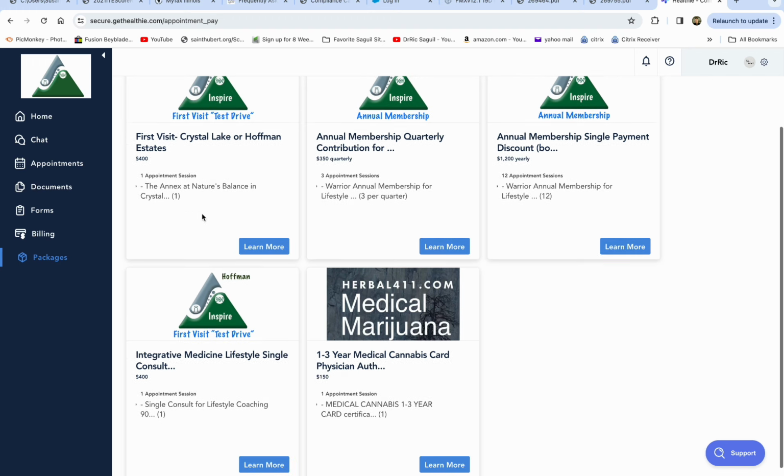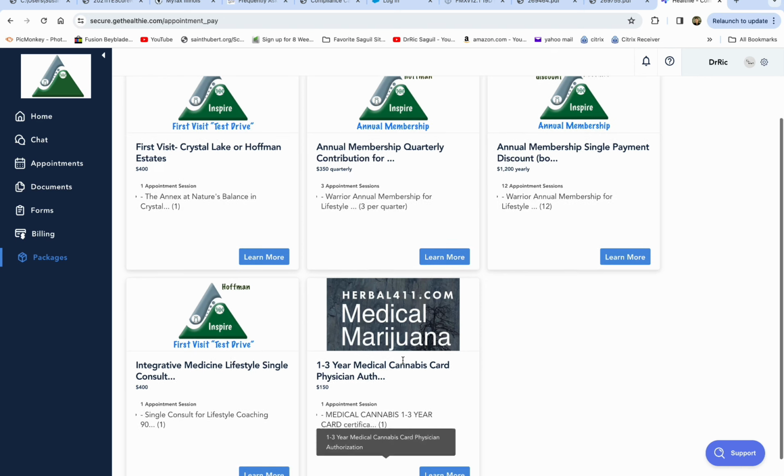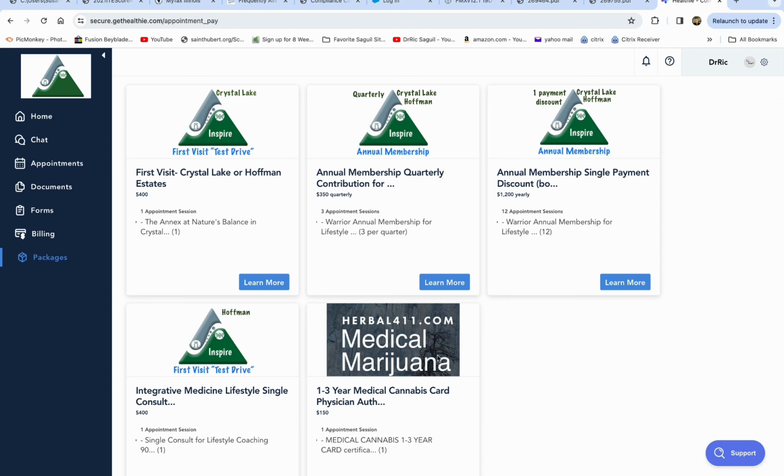And if they are, they go over to the annual memberships, whether Crystal Lake and Hoffman Estates or just Crystal Lake. And I have a quarterly option where you pay $350 a quarter, or a one payment discount for those that want to invest, and I do appreciate that. There's also medical marijuana, 1 to 3 year cannabis. I still have patients that are coming back to me from when I worked at Advocate, so I'll probably be getting rid of that by the end of 2024.